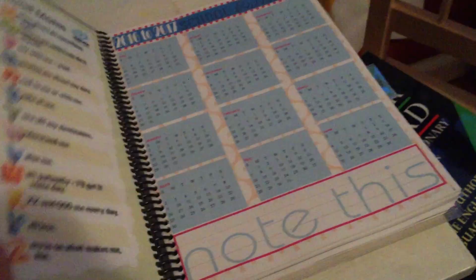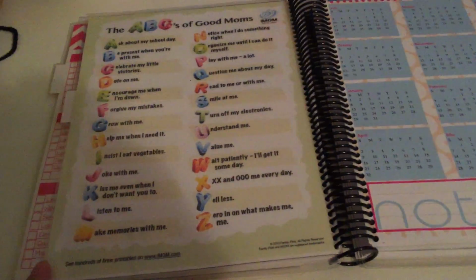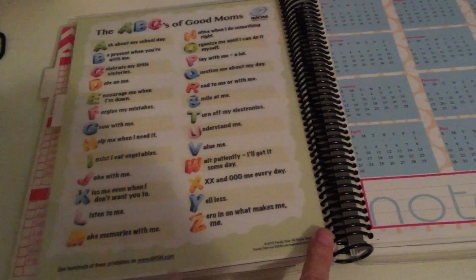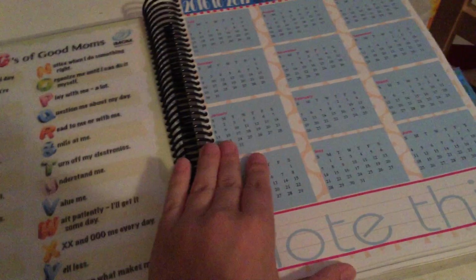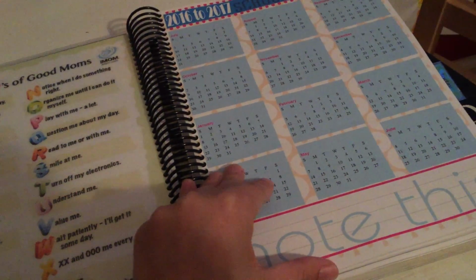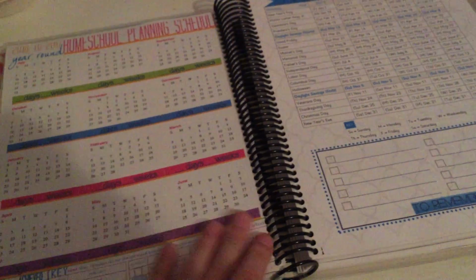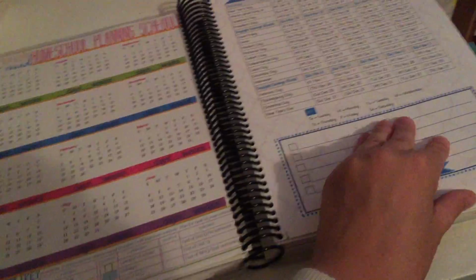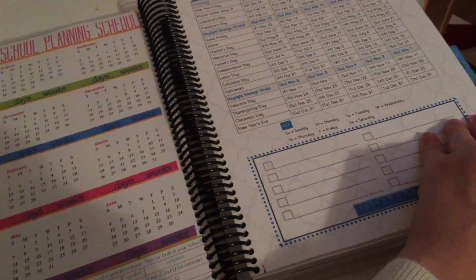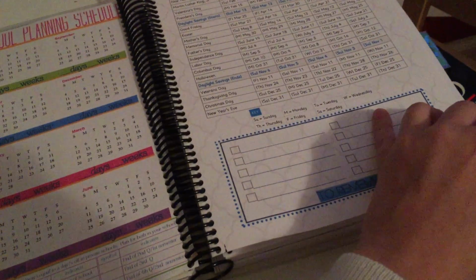And then I have the planner section. Here's ABCs to Good Mom of Good Moms, and this is also from iMom. This is from Tina's site. This is the school calendar, because I'm starting in July, and homeschool planning schedule, and holidays. Easter's always the big one because it never falls on the same day, it seems.